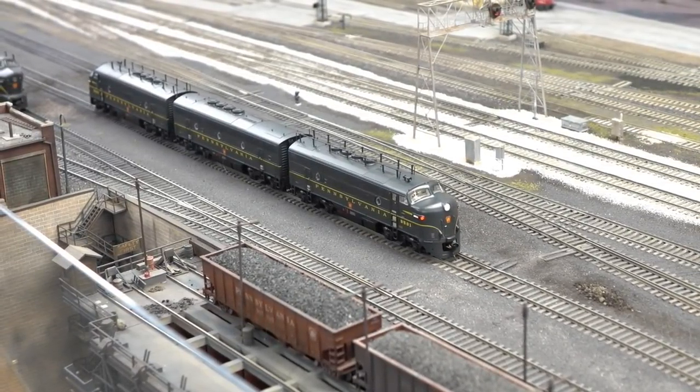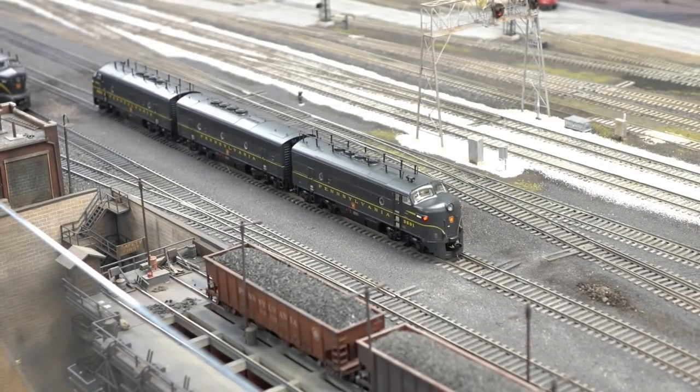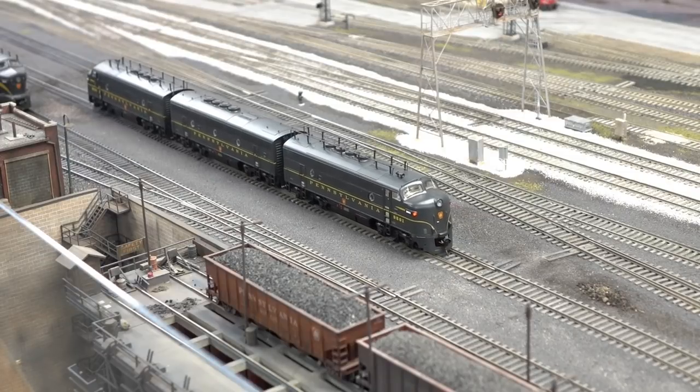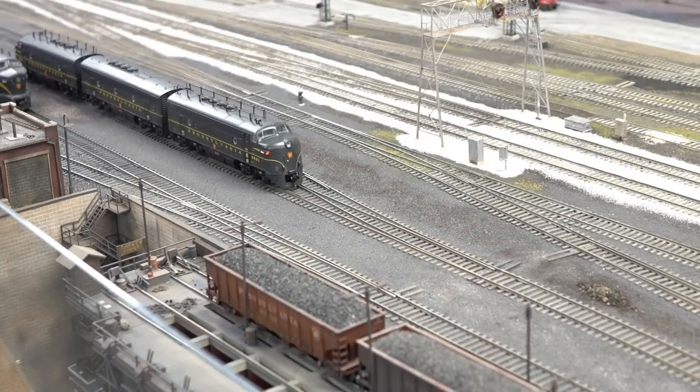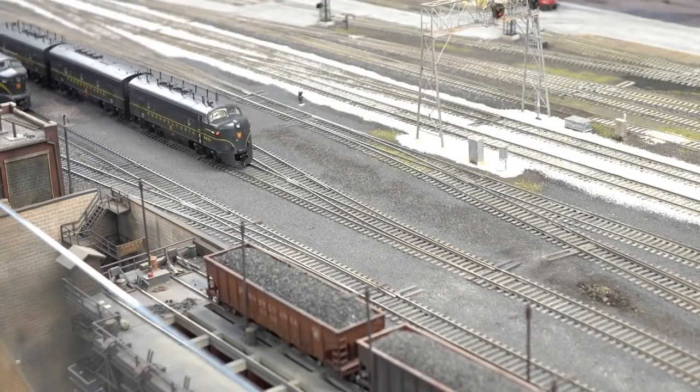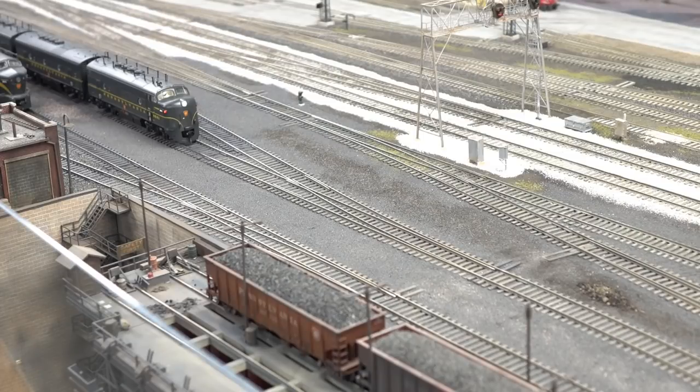Oh boy, see? The risks of doing things live. I forgot to throw that turnout. But that would have been embarrassing for the crew. So this is one of the leftover ones that's still powered. Okay, crisis averted. Yes, that would have been so embarrassing.